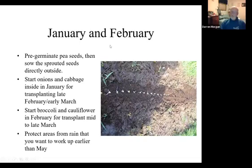So, a quick month by month, or two months at a time, for some of the early ones. What's going on in January and February? You can pre-germinate your peas, you can direct sow seeds, or you can sow seeds inside for transplant later. You can start onions and cabbage and lettuce inside for transplant. Probably don't bother direct sowing any of those crops until, at the very earliest, the very end of February or first part of March. You can start cole crops like broccoli and cauliflower inside in February for transplant in mid-March. I wouldn't usually push them out any earlier than that. Sometimes I've done them as early as the end of February from a January start, so it's certainly doable.